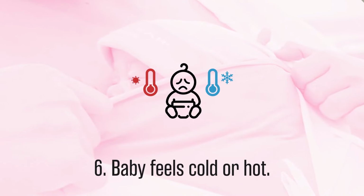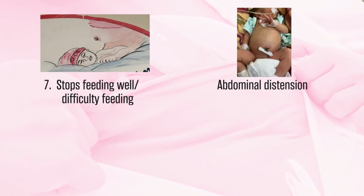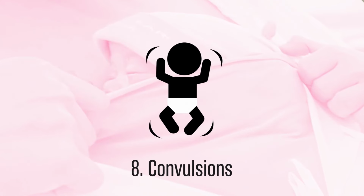6. Baby feels cold or hot. 7. Stops feeding well or difficulty feeding. Abdominal distension. Recurrent vomiting. Diarrhea. 8. Convulsions.